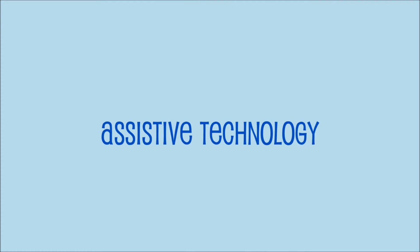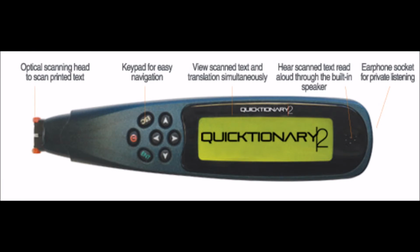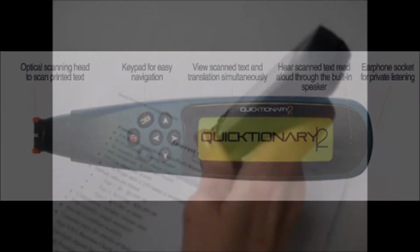Assistive technology. Scanning pens help with the reading of hard copy text. They scan the text one line at a time, and can then read the text back aloud and provide definitions of any specific word.